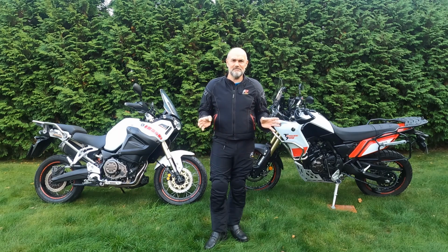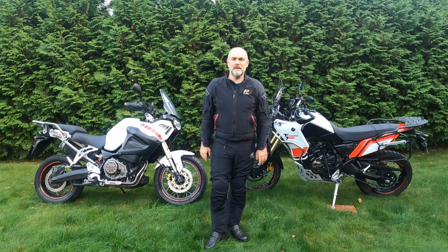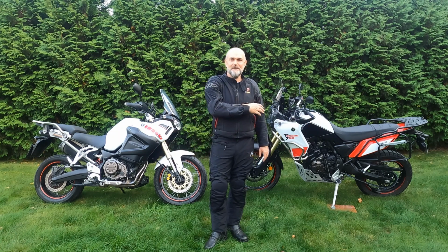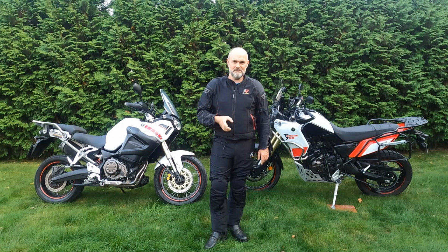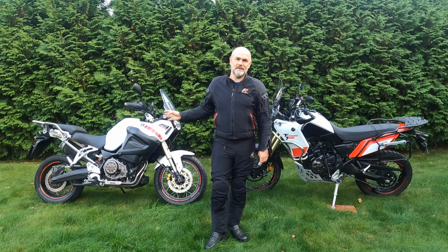And then look at the lights. On the back we have LED, both of them. On the front both have lenses, but LED in T7 and H7 in Super Tenere. Blinkers come standard with bulbs in T7. Super Tenere has LED blinkers since 2014.